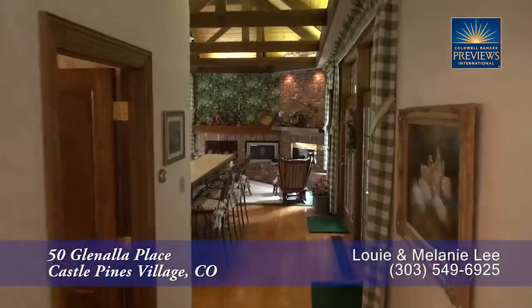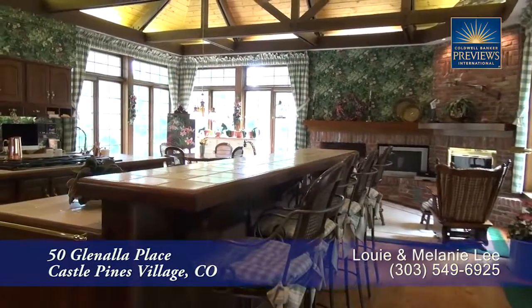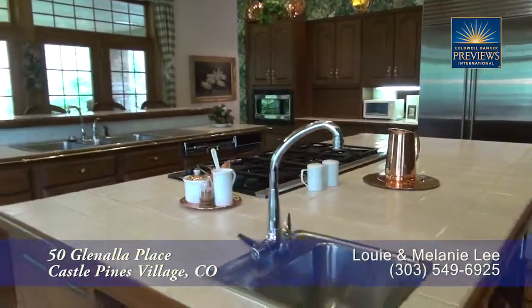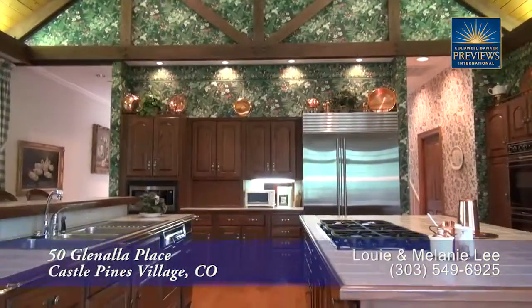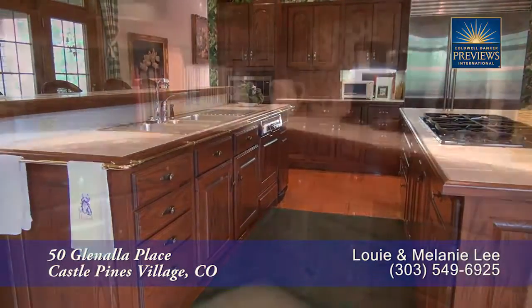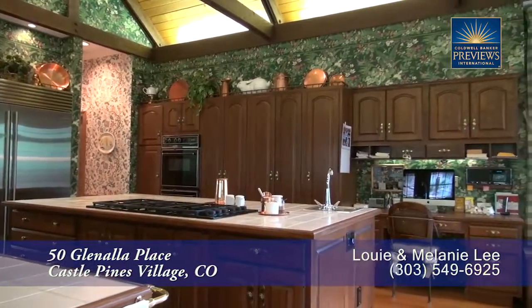Around the corner and a few steps down, you come to this oversized chef's kitchen that features a breakfast bar. You'll also find a center island that's great for preparing food. This kitchen boasts a vaulted ceiling with exposed trusses, and you'll find plenty of storage not only in the cabinets throughout this kitchen, but also in the pantry and butler's pantry. Of course, it comes with a full set of high-end appliances as well.